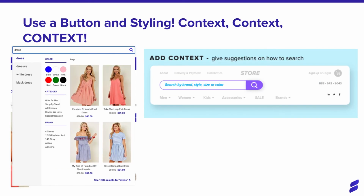The third and last point is going to be styling, using a button, and the most important part, always giving context to your shoppers. So as you can see on the right hand side, you're going to see a little bit of padding around that search bar with that purple border, the actual magnifying glass having an icon, really making sure that, again, we come back to that user experience bit and making sure that customers are easily able to identify where the search bar is.